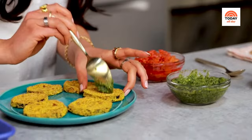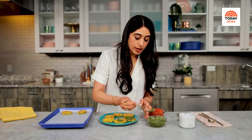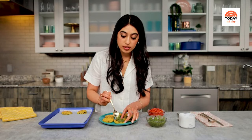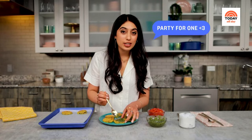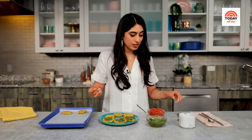Spread that on really nicely. These would make a great app or a side at your next party, or even if you're just partying by yourself. They'd make a great appetizer for you. That's fine. We love that. We love a party of one. These are even good dipped in some marinara sauce, just keeping it super simple. There's so much you can do with them. They taste good with basically everything.